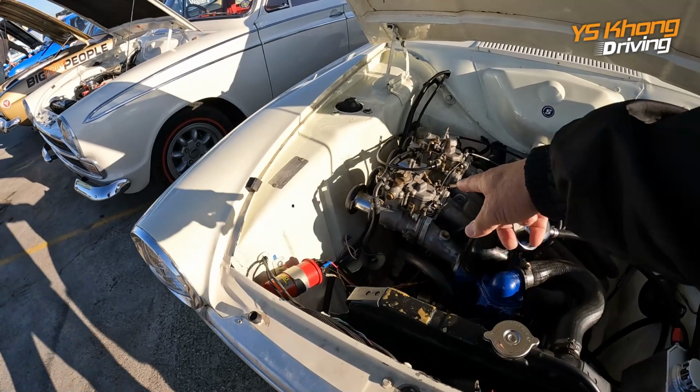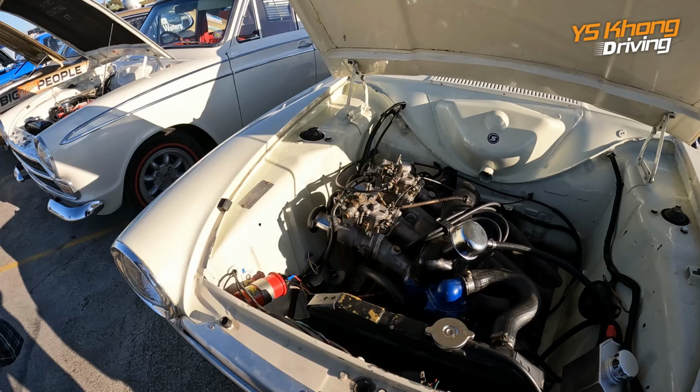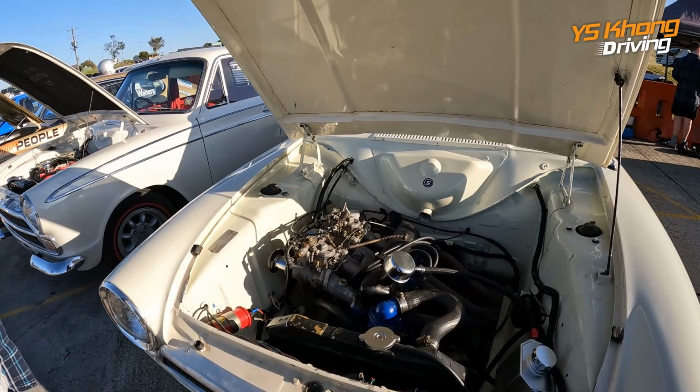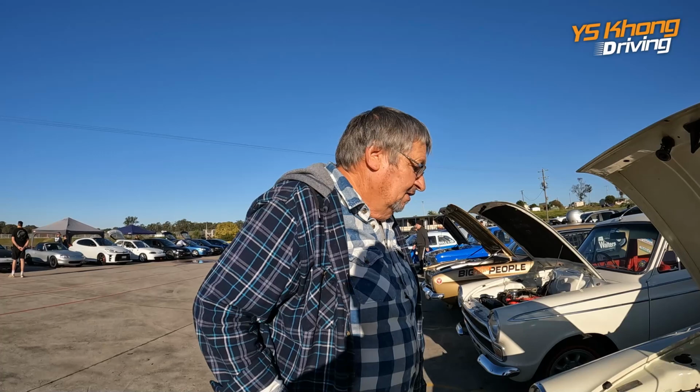So these are 40 DCOEs, right? 40 DCOEs, yeah. And what kind of jetting do you use for 1600? Anywhere around 140 mains, because we're nearly at sea level here. So, 140 mains, idles, F945s. Yeah, that's what I was using too, in my rally car back in the days. Well, you're nearly at sea level too, aren't you? Yeah, about 30 metres above. So it's all good.